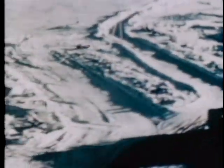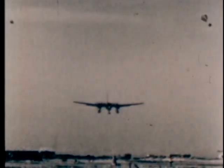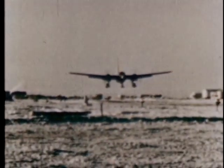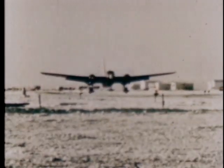The first P-2V arrives over Point Barrow. It looks strangely deserted, with the late day sun slanting over the lighted Quonset huts. Temperatures from 20 to 30 degrees below zero during this season keep most hands indoors. The P-2V comes in for its first landing at the Barrow airstrip. During the coming three months, one of the P-2Vs will be seen here daily.